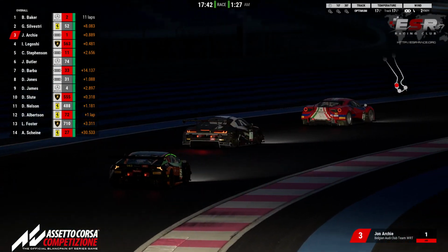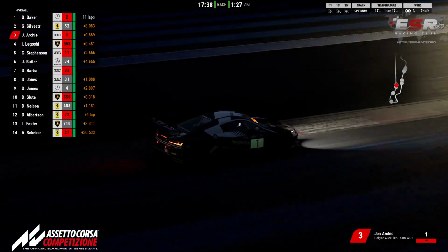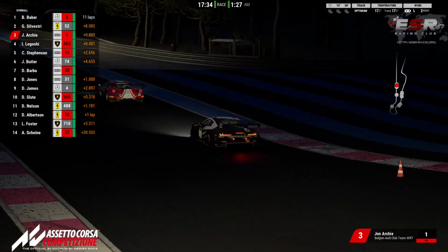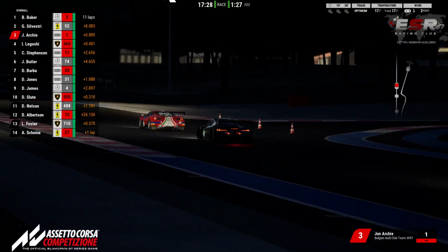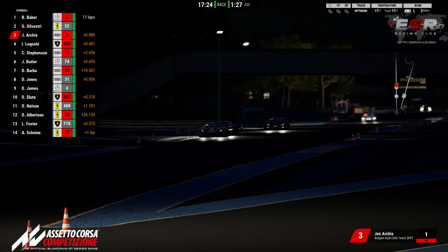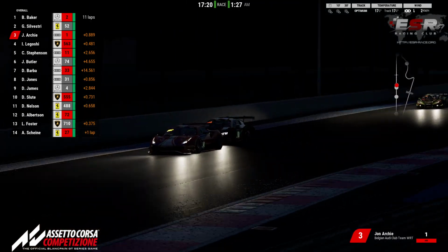As we are just a lap past the halfway point in the race, taking stock of the battles occurring, Larry Foster and Alex Shine have continued struggles. Jones, James, and Sloot likewise. Legoshi and Archie are trying their best to make their way past Silvestri. And we'll have to see where that goes.